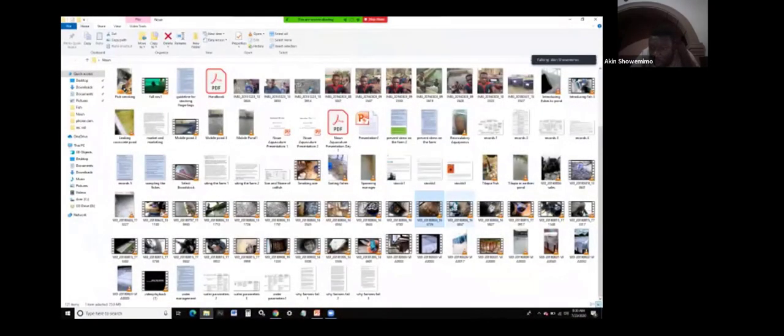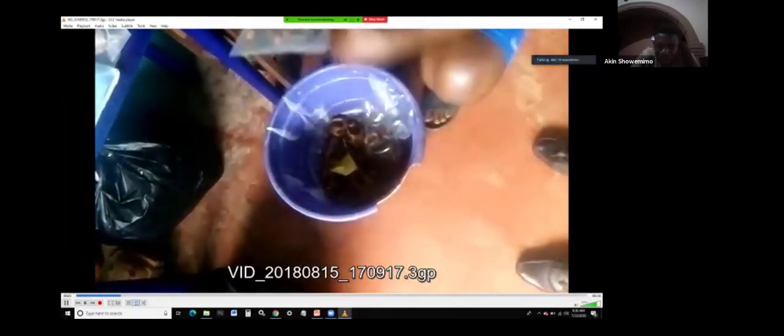Smoking fish. So after that, you have them. The fishes are dry now. They are dry. Okay. So you now pack them. Pack. So I have explained that you might need to have that number.